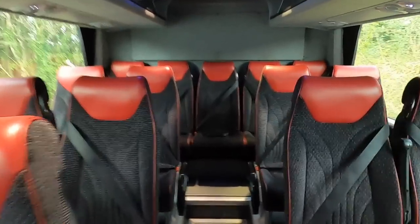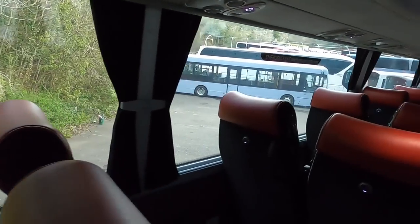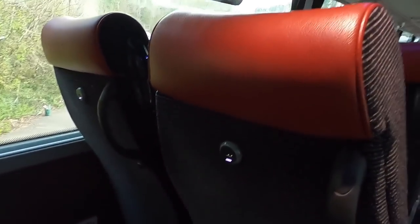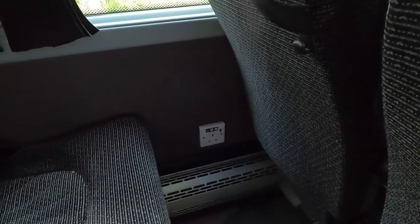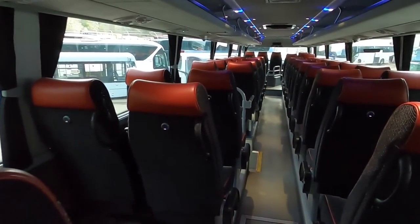So despite this vehicle being 7 years old, it's all in good order. Seats are still in good condition. They have USB ports fitted and plugs as well. Got convection heating and Thermo King air conditioning.